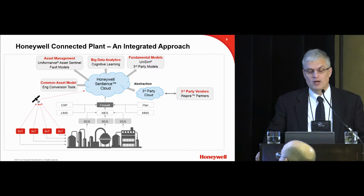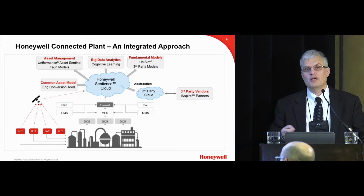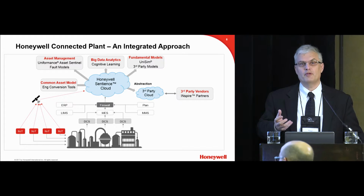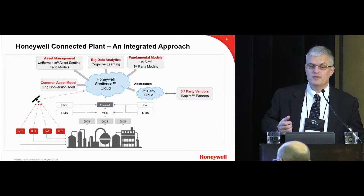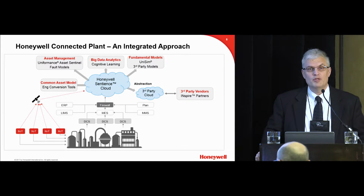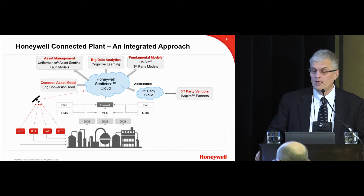Actually having asset management, so the ability to deploy calculations and the models that we come up with through some of these statistical methods, is deployed in this thing called Asset Sentinel, which is a key part. You'll see that in a minute in the UOP CPS applications as well.